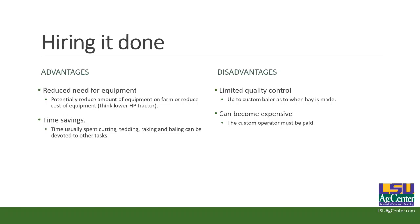Advantages to getting a custom baler is reduced need for equipment. You can get by with a lower horsepower tractor, potentially only one tractor for your operation. You would just need one that's big enough essentially to handle your hay and to feed it. Time savings. You think about the time spent doing all those tasks related to baling hay, that can be devoted to other tasks. You talk to folks and they'll tell you, well, I was busy in the hay field and I didn't get around to this, or I was going to work these cattle, but man, we were tied up in the hay field. So you can realize time savings by bringing in a custom baler.